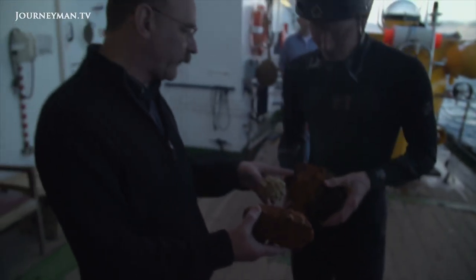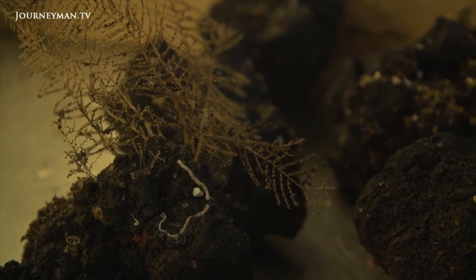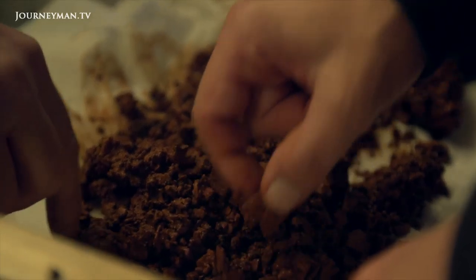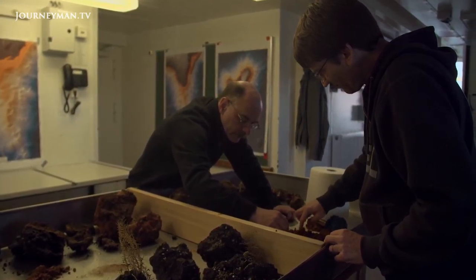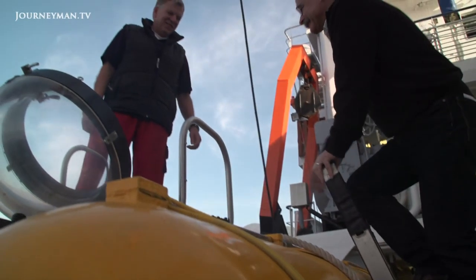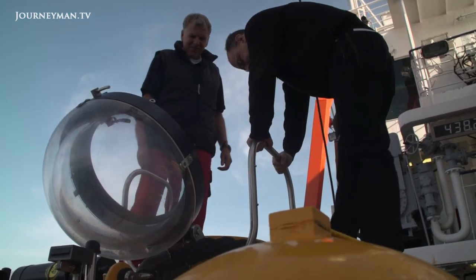The rock samples brought up by Jago will be catalogued, packaged, and taken back to the lab for analysis. This will include investigating their internal structure and their mineral composition. The findings from this expedition will shed more light on what's happening at El Hierro, but will also resonate on a global scale. So our overall objective here is to better understand the impact of volcanism in the ocean.